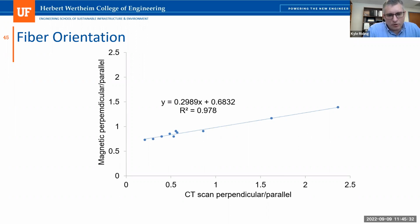This is about as good of a correlation as you're going to see. So we were very, very surprised, delightfully surprised actually, at the ability of this method to quantify the fiber orientation. Now, we understand that we're only doing this at the top inch, but our thought is right now there is nothing out there to quantify non-destructively the fiber orientation. This allows us to at least get the top 1 inch.